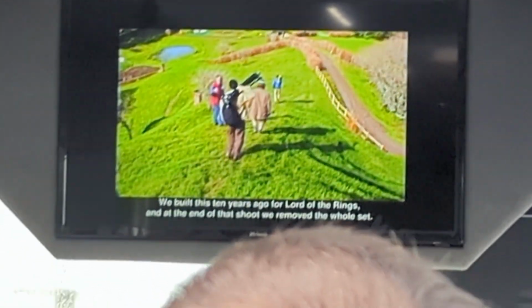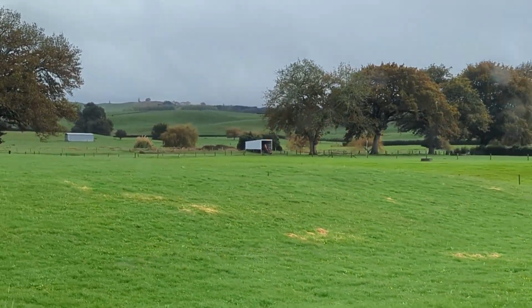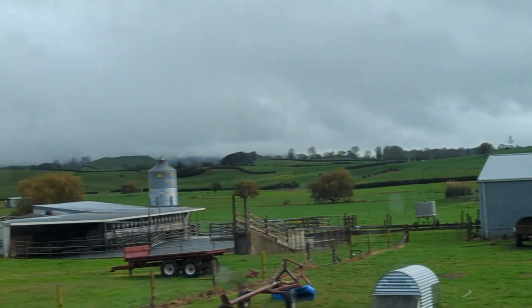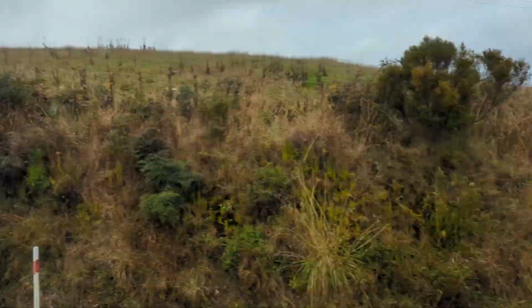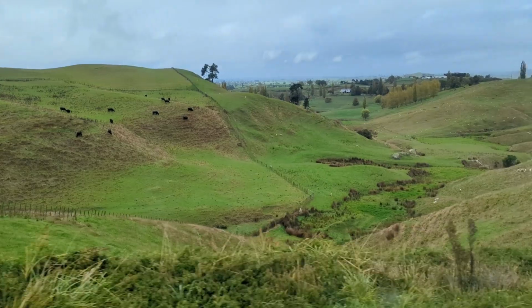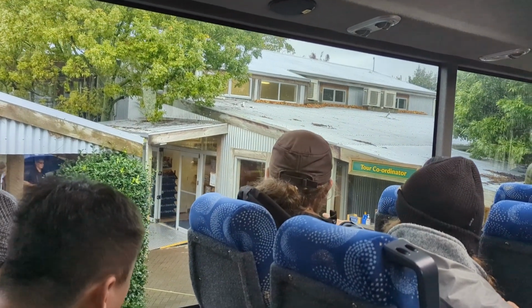We got to see behind the scenes of how they filmed things, how they built it, a little bit of history of the site. We'd hear more as we walked it, but it was nice to see a little video version of that. It was between 20 and 30 minutes to drive there, and you really get to enjoy a lot of the scenery.